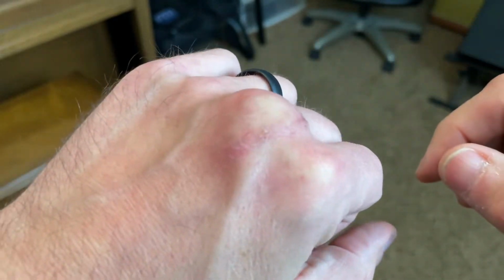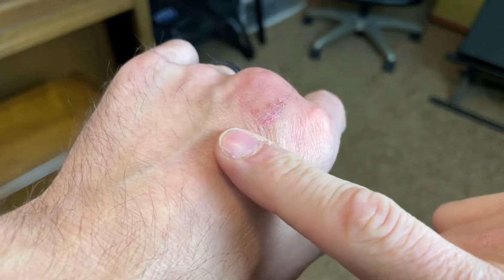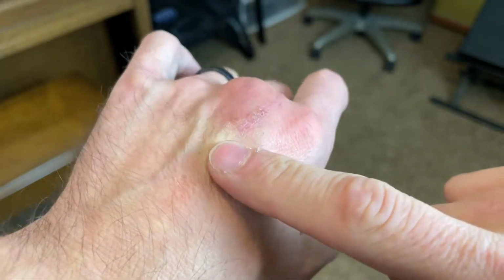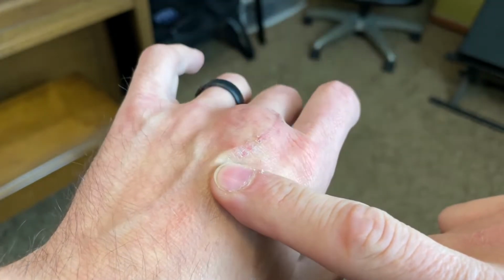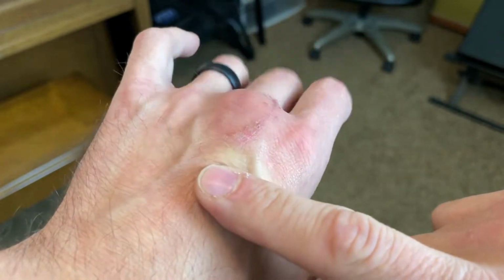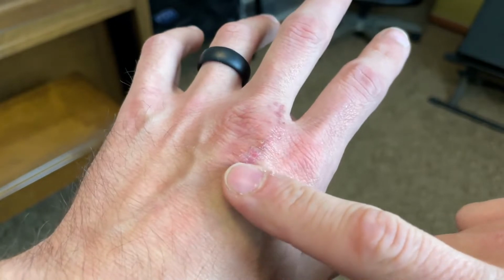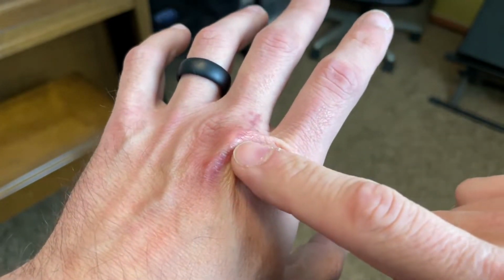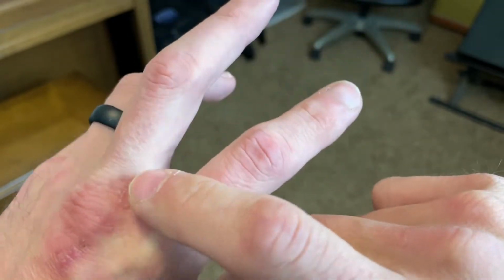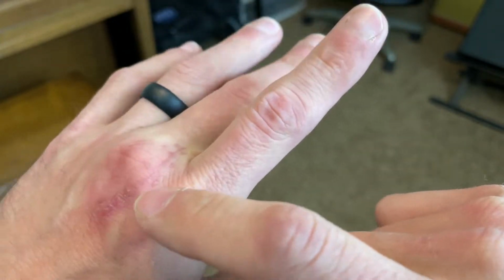And then every time you try to move your hand, see that little scar piece there? It's wanting to stick and pull. That's why it's turning white right there. It's supposed to just cluster up, but it's kind of stuck. This spot here is kind of stuck to the tissue underneath. The rest of it's doing a lot better. You can see where the stitches were there.